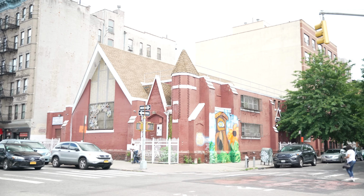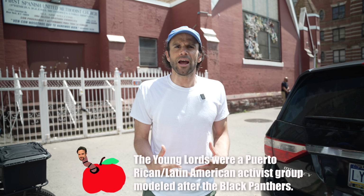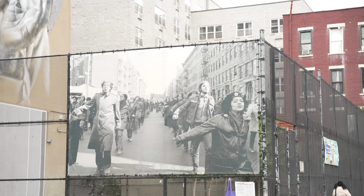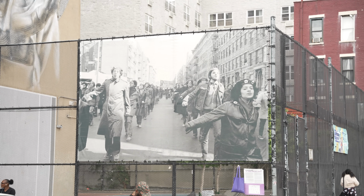A group came up here in Spanish Harlem, known as the Young Lords. They modeled themselves after the Black Panthers, where they wore fatigues. They were all in their early 20s. They were kids. They were basically trying to take a sense of agency and initiative, to clean up and bring attention to the neglect of the neighborhood by the city. And it was at this church, on December 28th, 1969, that they took over the church.